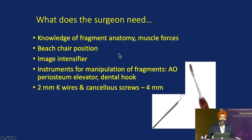2 simple instruments are required. One is a periosteum elevator and one is a hook. That's all we use to achieve our reductions in these patients. And use 1.8 mm K-wires. Don't try to use 1.5, they are not going to work. 2 mm wires are not flexible enough. In some positions, 2 mm will work, and I'll mark those out. In the rest, it is 1.8 which does the trick.